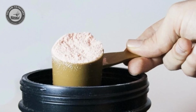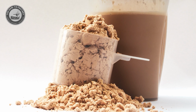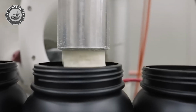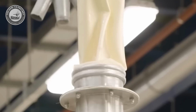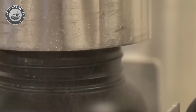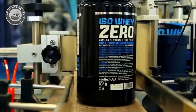Samples are tested for protein content, purity, and safety, ensuring they meet the advertised nutritional value and are free from contaminants. Mixability and taste are also evaluated to guarantee a smooth, enjoyable experience when mixed with liquid. Once it passes inspection, the protein powder is sent to automated filling machines that portion it into tubs, pouches, or single-serving sachets. Each container is sealed with an airtight lid to maintain freshness and prevent moisture from affecting the texture. Labels are then applied, displaying the protein content, flavor, nutritional facts, and mixing instructions.